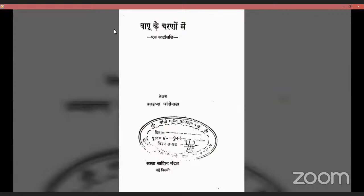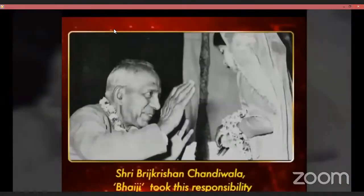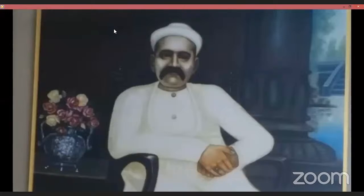The other notable book that he authored in Hindi was titled Bapu Ke Charno Mein, which was later translated into English as At the Feet of Bapu. He was affectionately called Bhaiji by his associates. Taking the responsibility of providing human service in education, post-independence, Brij Krishanji founded Shri Banarsidas Chandiwala Seva Smarak Trust Society in 1952 in the memory of his father, late Shri Banarsidas Chandiwala.